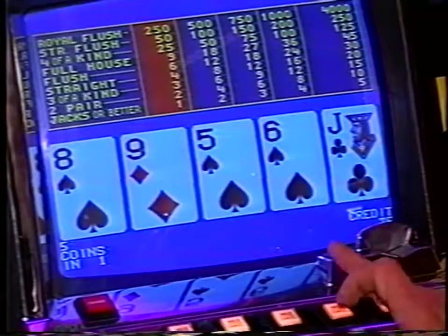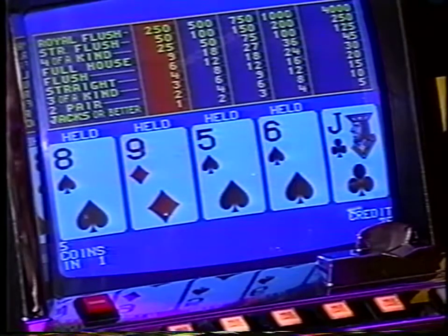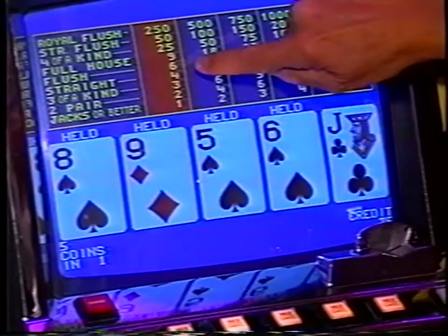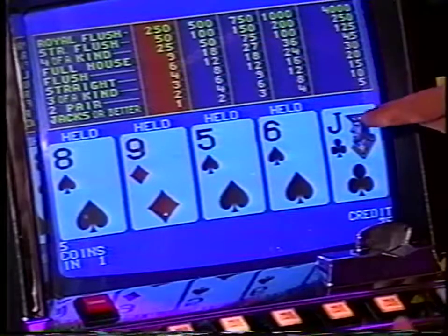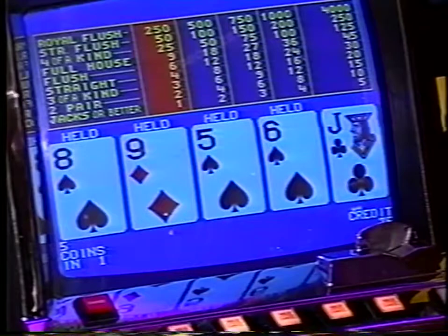Okay, this time I got a chance for an inside straight. Now, a lot of people say you shouldn't do that. Well, I'll tell you what, on a jacks or better machine, I kind of would. Remember I told you on this machine there are 60 straights? You say, well, hold it, Jack, you got a good chance to get your money back. I don't want my money back. I'm not here to get my money back. I'm here to get their money back.